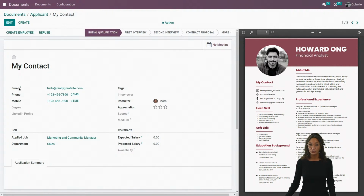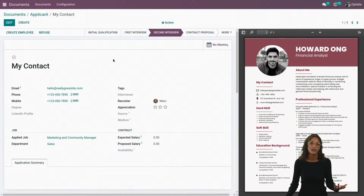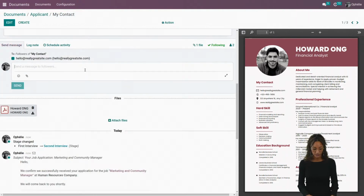So as you can see, those fields, email, phone, mobile, well, in this case it's the same, were generated automatically, which is pretty cool because it means that you don't have double entries. You don't have to have a look at it and do it again. Of course, this is a new feature, so with time it will be even better. And then I just go on with my process of first, second interviews, etc. We still have this little chatter that I talked about. And what I want to do from here is send an email to Howard and just say, hi, could you please send me your cover letter, for example.